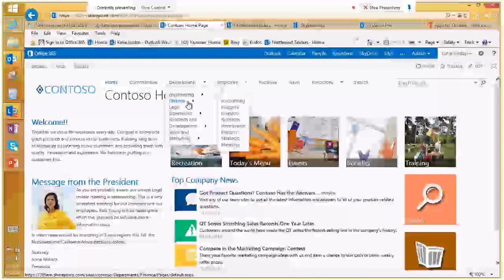Can I use Office 365 or SharePoint Online as my internet-facing site? Absolutely. So if I want to use it for my internet-facing site, I can do that. There's a few little limitations you need to be aware of.